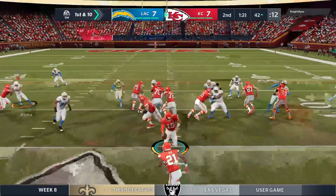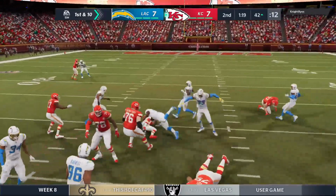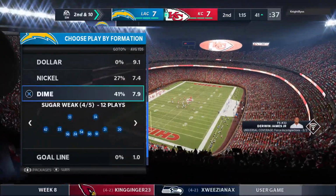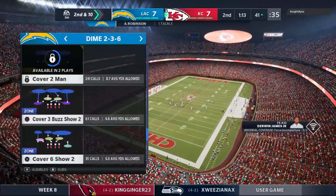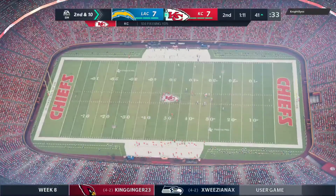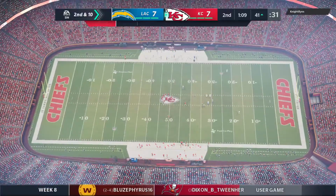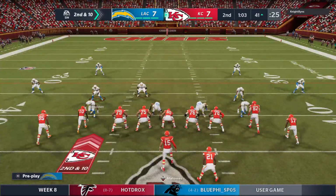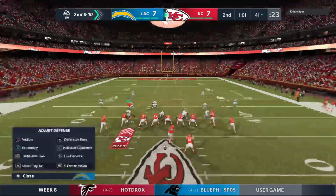First and 10. A handoff as they run the counter play. And if there was a lane there, it closed up quickly as he stopped for no gain. Second down. A'Shawn Robinson there on the stop. Second and 10 at the Chargers 41. Officially nothing on that last run. They'll try again, second and 10.